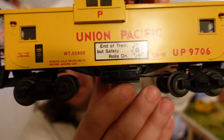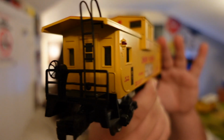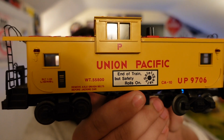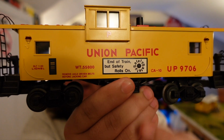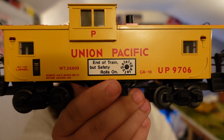So the first car, you guys saw a glimpse of her earlier, is a Union Pacific Extended Vision Line Caboose with smoke, and that is this right here. And I love this car's graphics. This is actually the first smoking Caboose that I've ever owned. It's just such a classic color scheme there. And I love this safety banner. It's on both sides. It says end of train, but safety rolls on. Safety is in a sphere right here. And it's a UP number 9706.